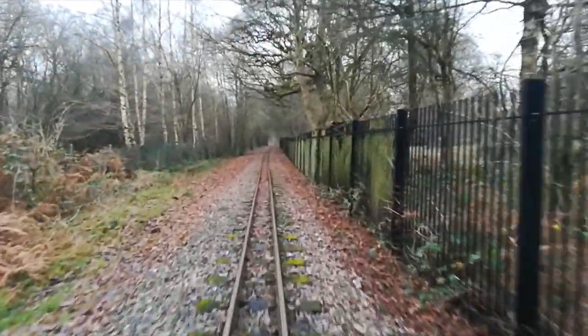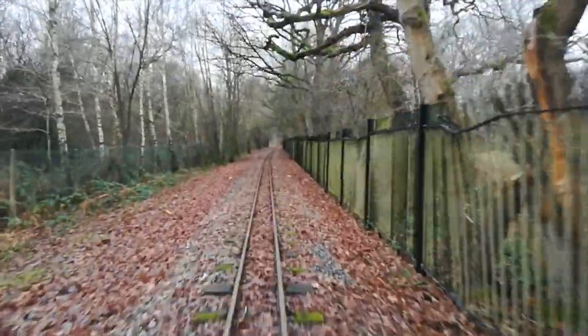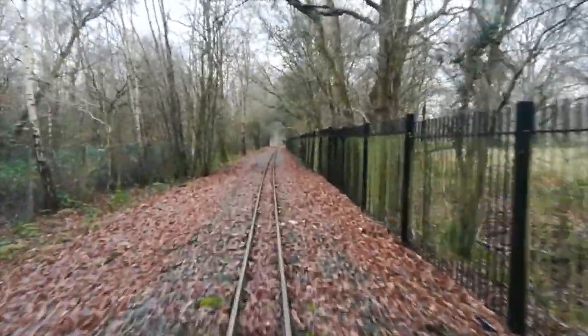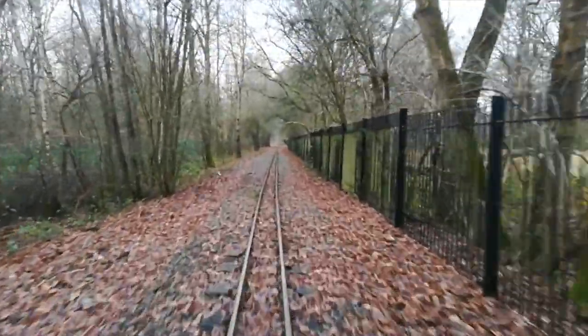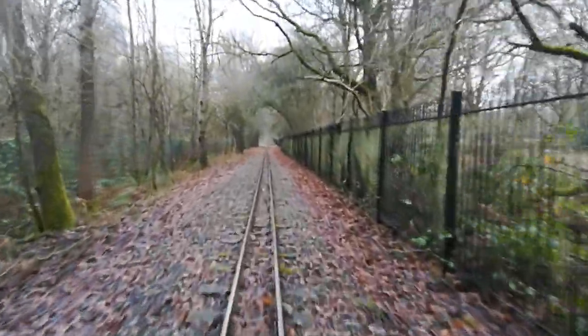You see just here on the right, you see that fence? Oh, I see, yes. So that came down and completely blocked our line. I used to work for the National Trust, so I've seen a few things, trees. You just have to do tree inspections. I've had to clear up after trees coming down in the past.